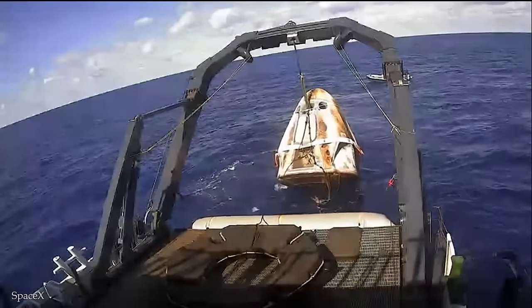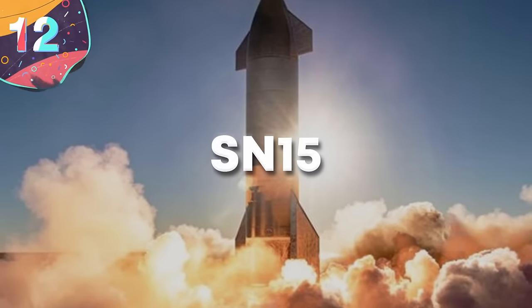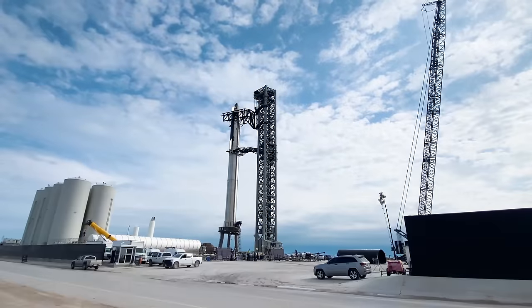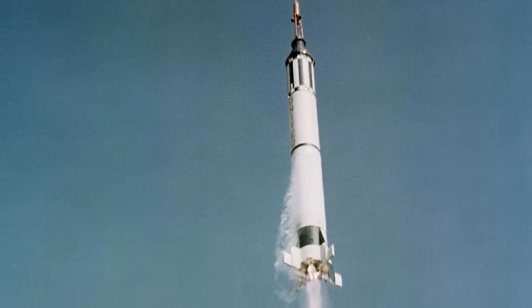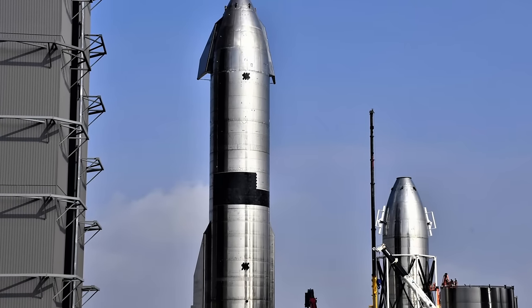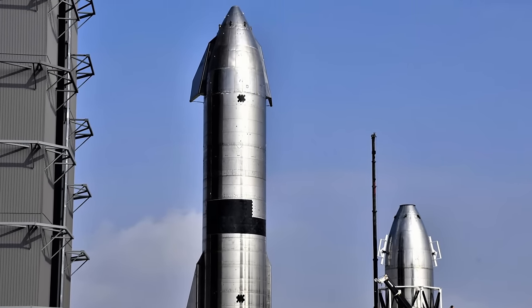reality. Number 12, SN15. Taking place on the 60th anniversary of the United States' first crewed spaceflight, SN15 was a high-altitude test of SpaceX's latest Starship prototype.